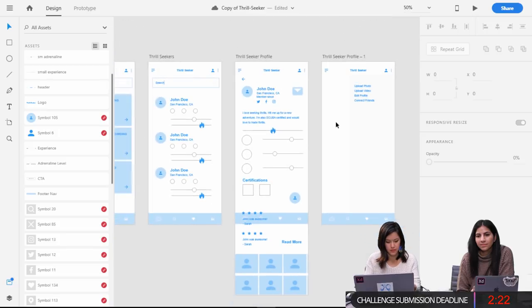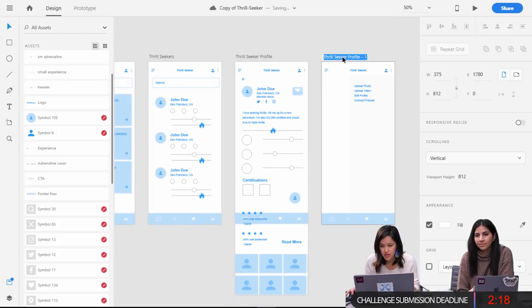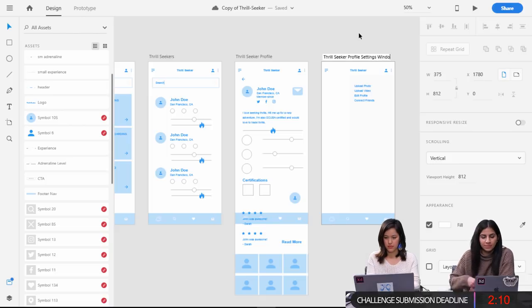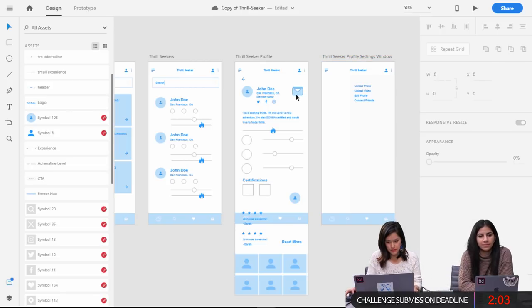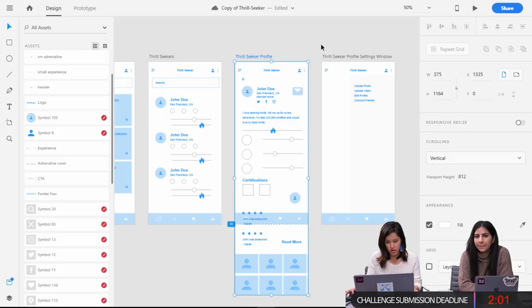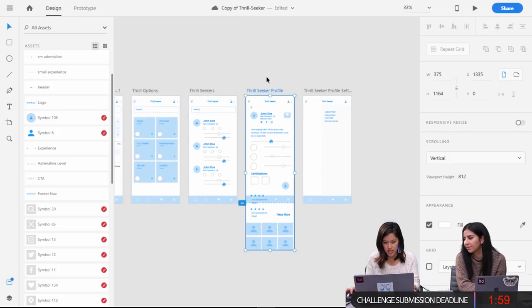Okay. All right, so we have our Thrill Seeker profile. This is the profile settings window. Okay. So, awesome. And then this would just go to their message window. So I guess we can design that one out.